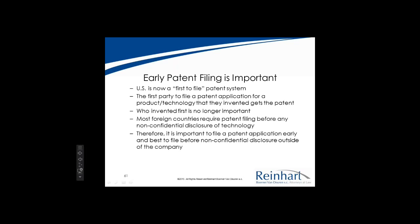Another thing to keep in mind is that patent filing before public disclosure can also be very important.